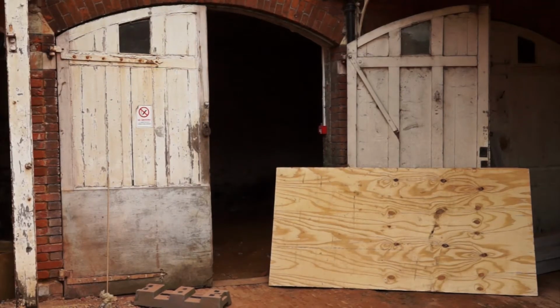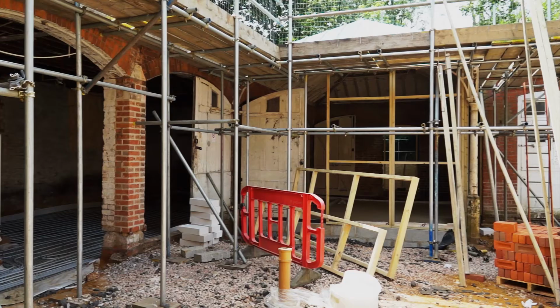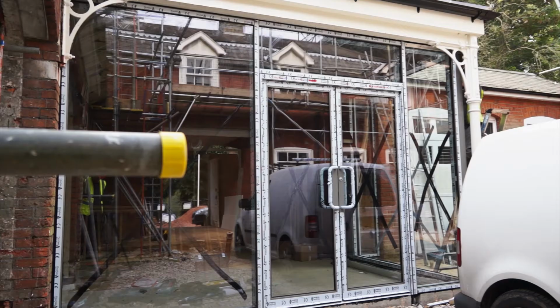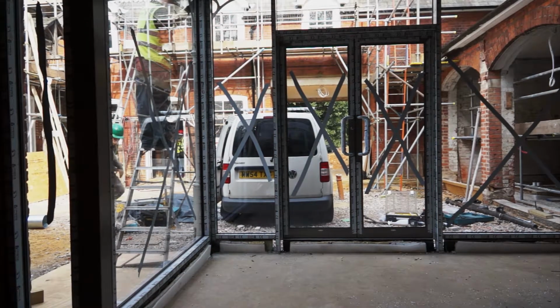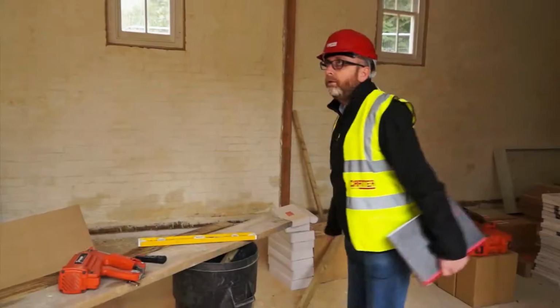We've taken the barn doors off at the moment and we're infilling all the existing barn door openings with glass, but the barn doors will go back on. What it allows is a much larger, diverse space.